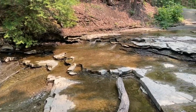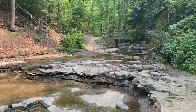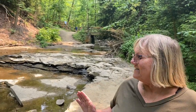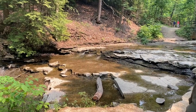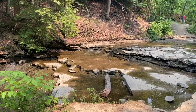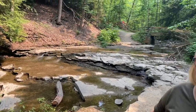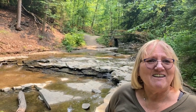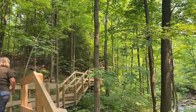Maybe it was because the water was so low, but nobody was here. So we're here at Bridal Veil Falls. As you can see, it's not the largest falls we've seen. It hasn't rained very much lately, so it's more of the Bridal Veil dribbles right now. But it's still lovely, and there's a lovely little canyon. Great walk. Some stairs, not too bad. Real easy, in and out.